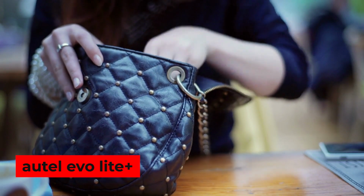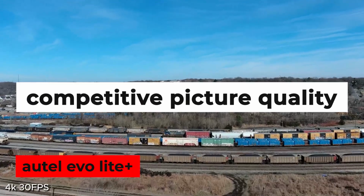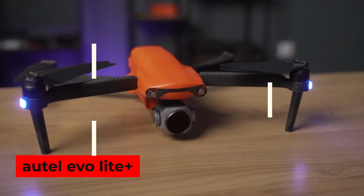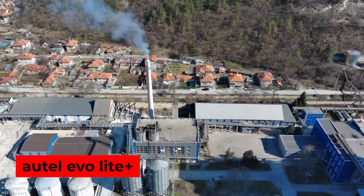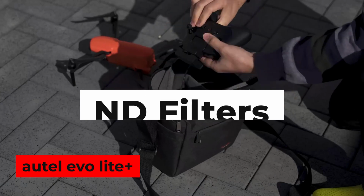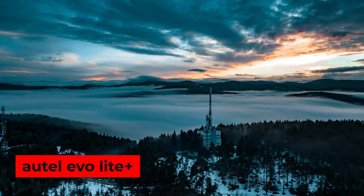It can easily be carried in a bag and offers a competitive picture quality, and all thanks to its Type 1 sensor camera. And the best part about Autel Evo Lite Plus is that you will not have to use ND filters, as it comes with a variable aperture to cut the incoming light.